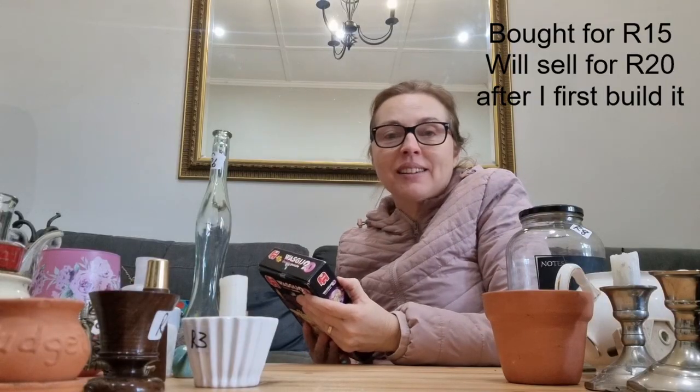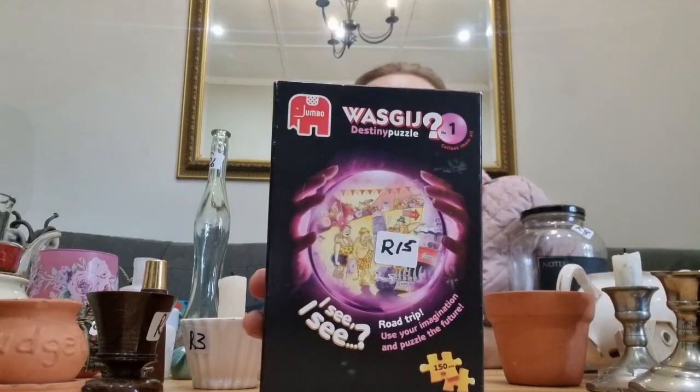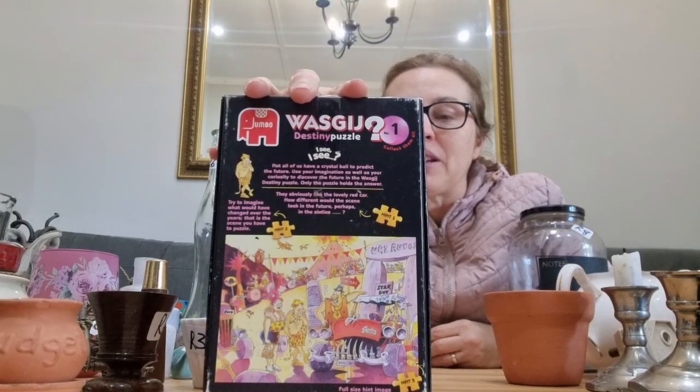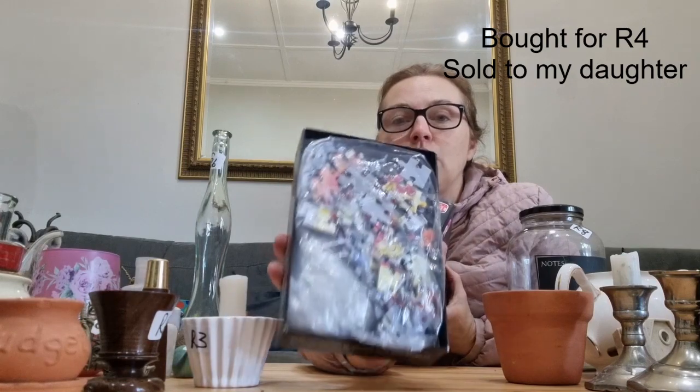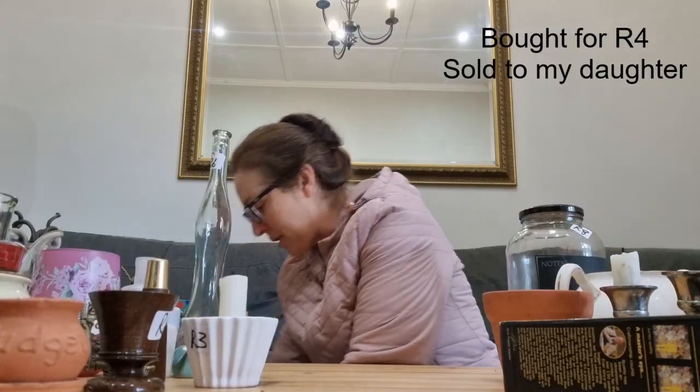Okay, terracotta. Oh, I found one of these puzzles. Can you believe it? You don't know what you are actually packing. It's like a picture that looks like you're in the rear view mirror and then you pack. Then they try to give you a hint of what the picture is going to look like, but it's not. It's a road trip. Use your imagination and puzzle the future. So you see what the future is going to be. And that looked totally new, for 15 rand. So I will build it, make sure all the pieces are there, and then I'll resell it. Make 5 rand profit or something.